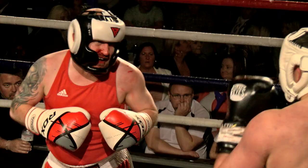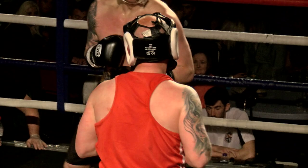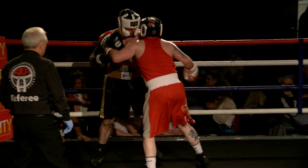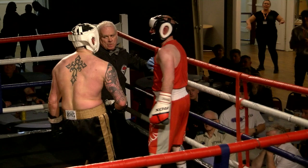Dylan's got a really good jab. Yep, educated jab there, seems to be working well for him. Good straight right hand from Dylan Lane. That was a shot. Michael's doing well, he comes back again, he's covering up now. Yep, need to get educated with it. Michael needs to keep his hands high. He might get a standing count here, yep.